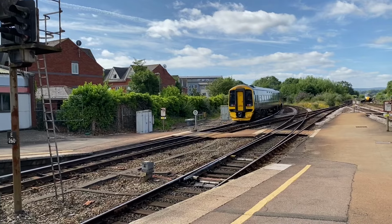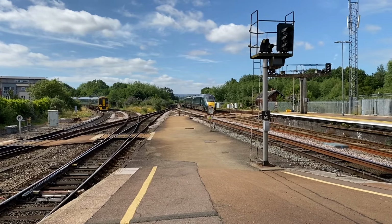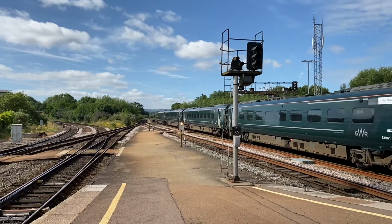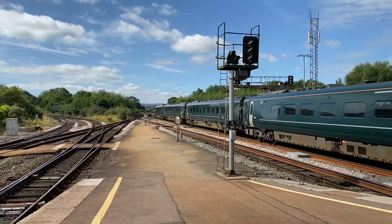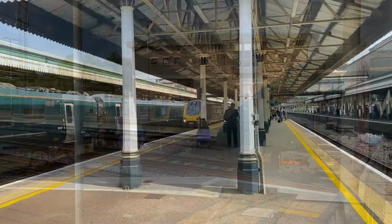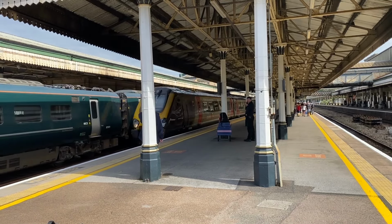Three coaches long again. There's a CrossCountry service coming in from Penzance. Yeah, 802021. Cross Country service to Plymouth, about to go out now from Derby. This one's a little bit late. 221120. I'm on the train.